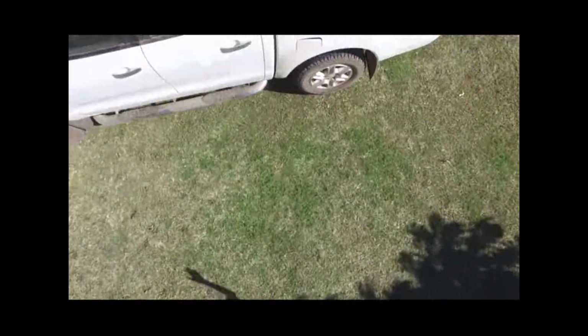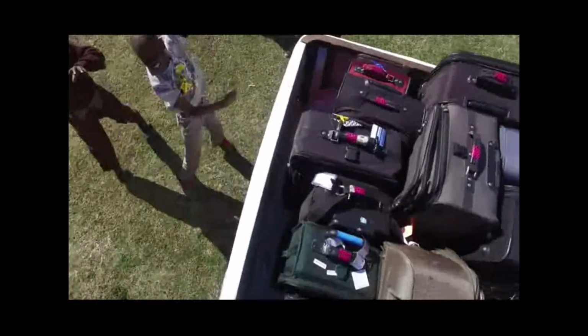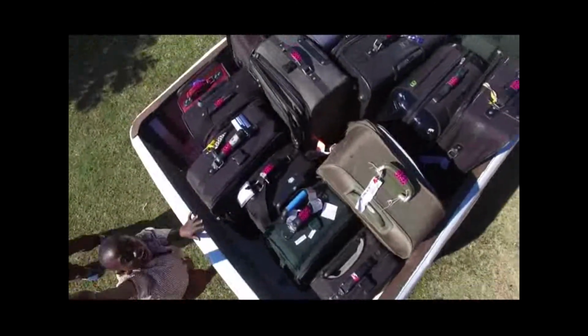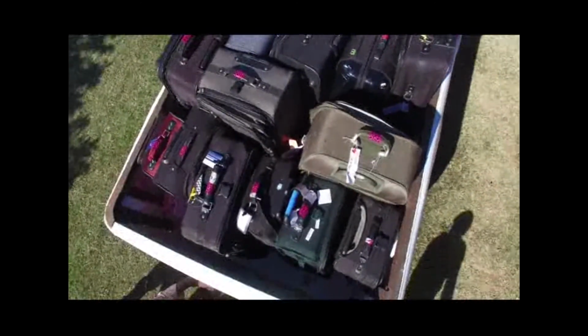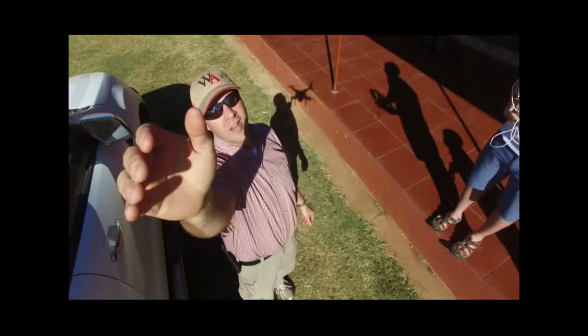We actually do a lot of work. Here you see a good shot of all the suitcases of items that contain science equipment, teaching equipment, books, medicines, hats, gloves, you name it. But actually probably pretty close to about 1,400 pounds worth of materials. And there you can see the drone shadow and Mr. Morris catching it.